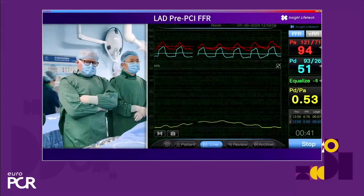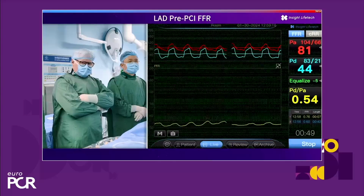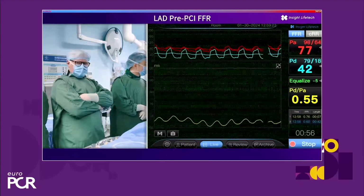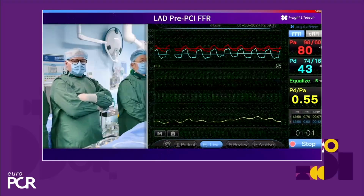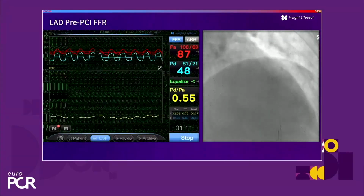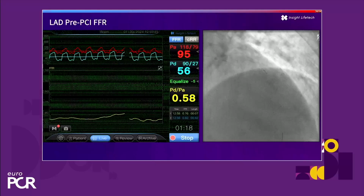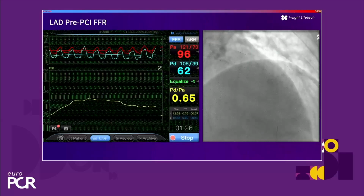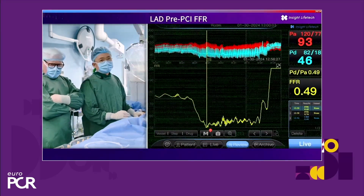So now we measure FFR during continuous intravenous infusion of adenosine, 140 microgram per kilogram per minute. The patient, of course, feels some chest discomfort, and as you see, the FFR value is 0.56, 58, 55, so it's really very significant. According to the outcome of the patient, this is a very good indication for revascularization. And again, Professor Jan is pulling back the catheter, and again there is no such gradient across the mid part of the LAD, and the most significant gradient is across the proximal LAD. So it is quite similar.